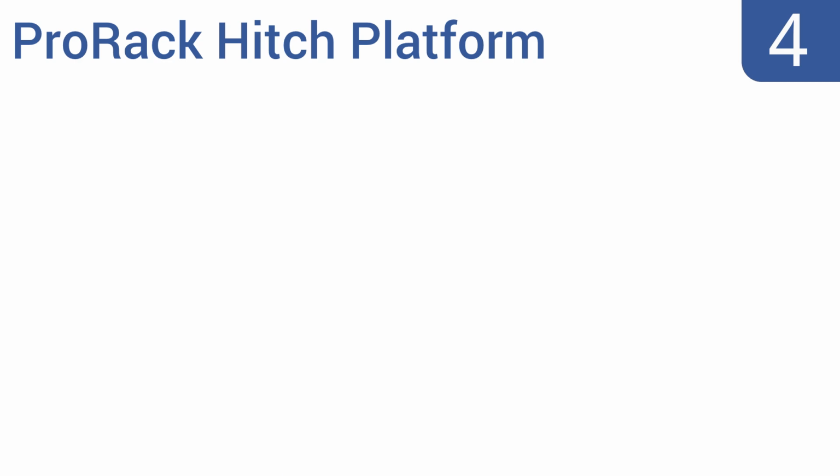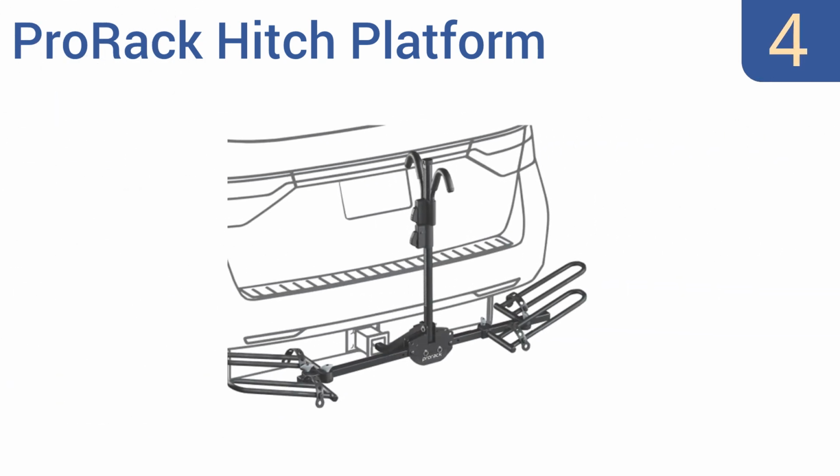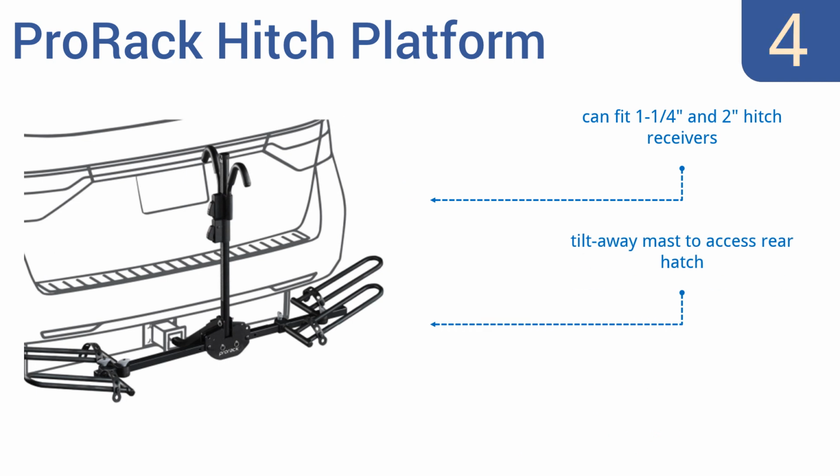Halfway up our list at number 4, the ProRack Hitch platform is ideal for a couple's bike trip with its easy to mount and load twin bike design that fits 2 bikes of almost any size, including a behemoth bicycle weighing as much as 40 pounds. It has elastomer wheel retention straps and a tilt-away mast so you can access the rear hatch. It can fit 1¼ and 2-inch hitch receivers.